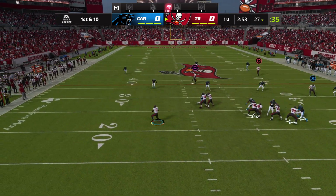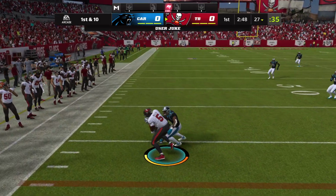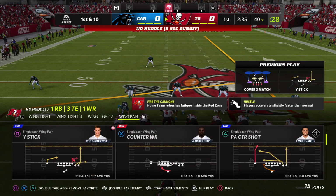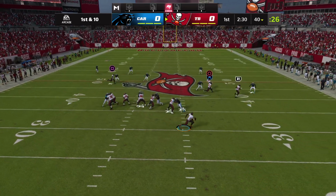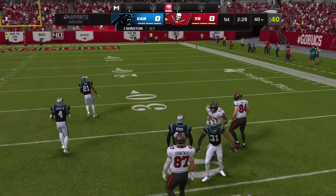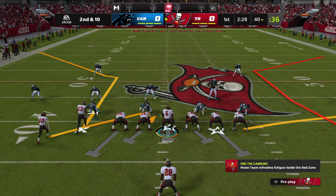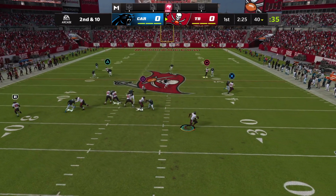Here's Winston. Forced out to his left. Able to slither by. And down he goes, but he takes it up to the 40. Winston now to throw on first down. And his throw's going to be incomplete. Well, he certainly did a nice job improvising there, extending the play, hoping someone would come open downfield, but they never did.